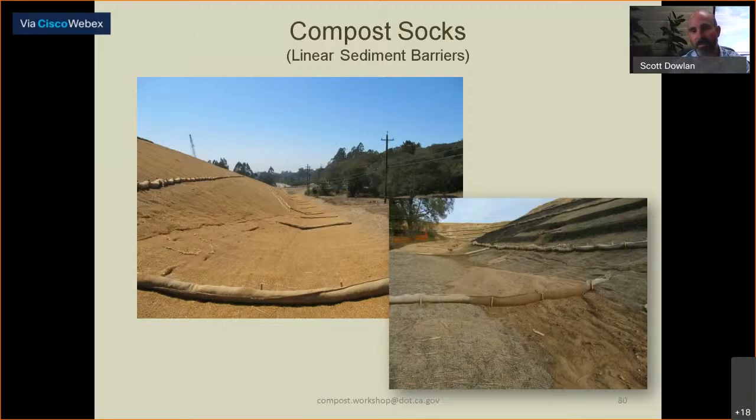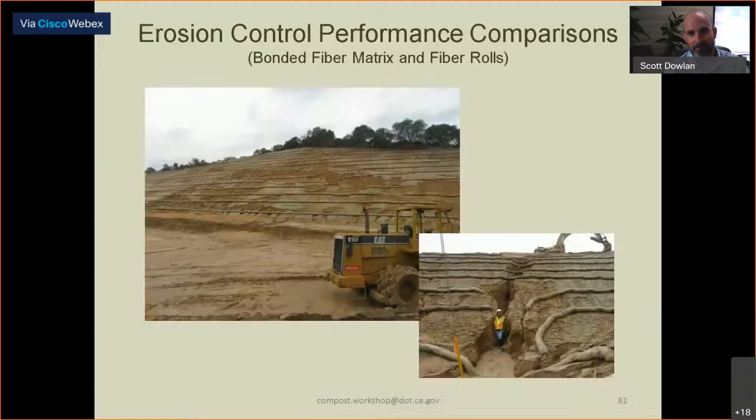And then the other benefit with compost socks as check dams is that because they have a lot of mass and weight to them, when you lay them on the ground, although they're a round sock, they flatten out on the bottom. So you get a lot of good soil to linear sediment barrier contact, really preventing that undermining of material so that all the sediment then stays captured behind the fiber roll. Or excuse me, behind the compost sock. Next slide.